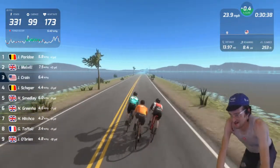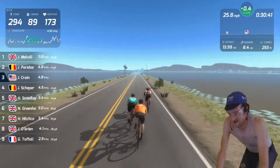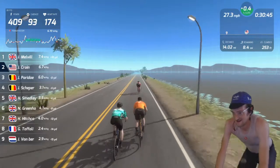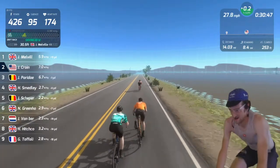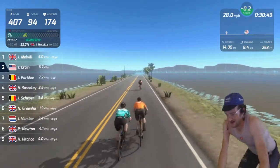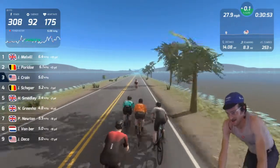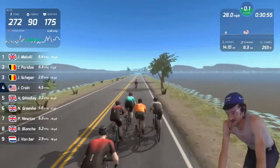He's on the front, kind of sitting up and taking stock, and realizes that nobody's really going. Oh, Melville actually puts the big dig in here. For some reason I thought it was Jasper who did this one, but I realized that I'm up here with two of the favorites, and if I stick this together, it could be the group.